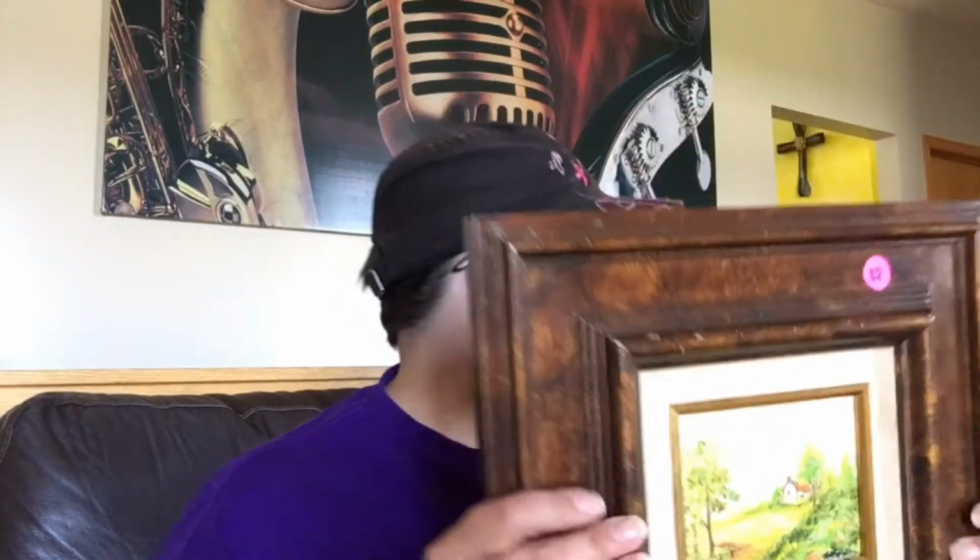This was also from the same sale. $2. It is framed similar to that other one. I like the little cottage look with the yellows and the greens. I think this is super pretty. I think this will do well in the booth too.